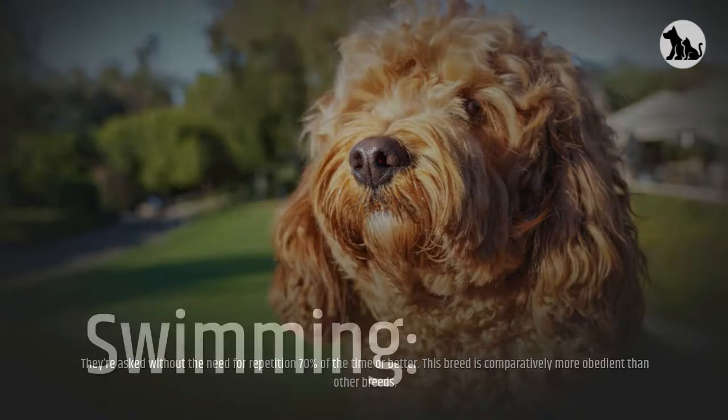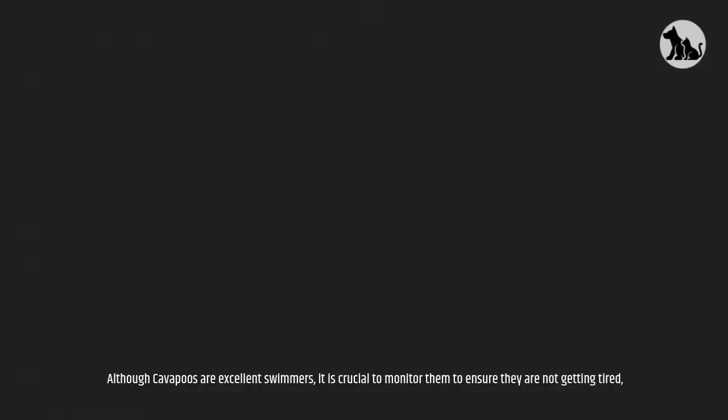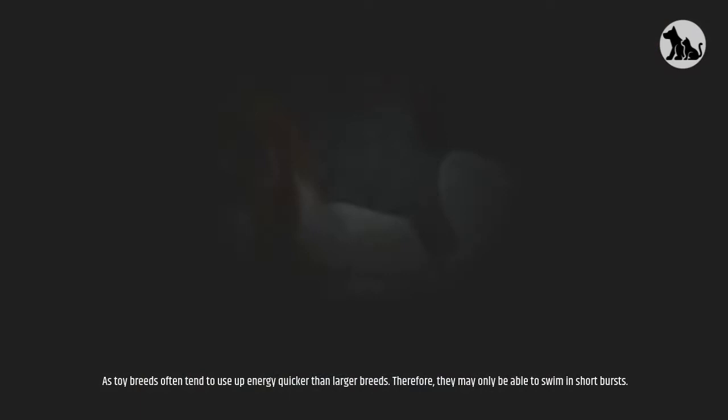Swimming: although Cavapoos are excellent swimmers, it is crucial to monitor them to ensure they are not getting tired, as toy breeds often tend to use up energy quicker than larger breeds. Therefore, they may only be able to swim in short bursts.